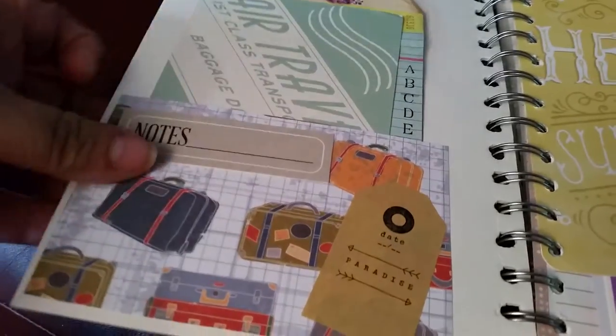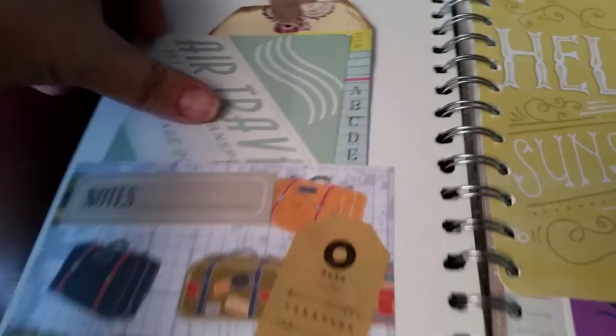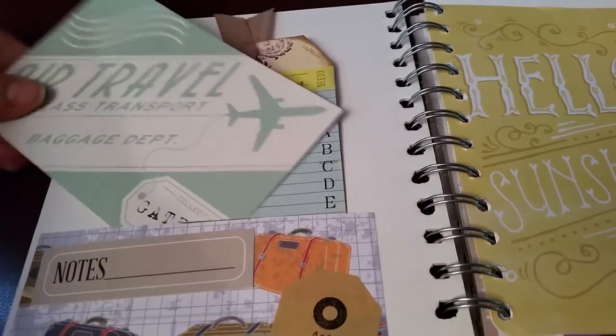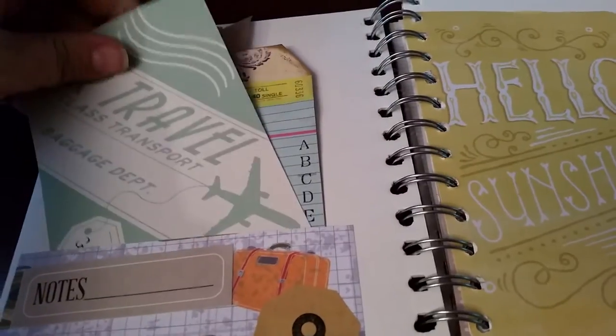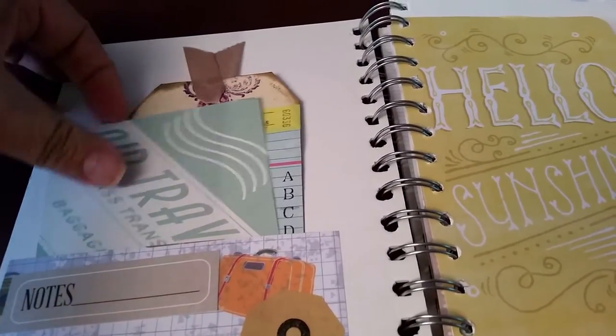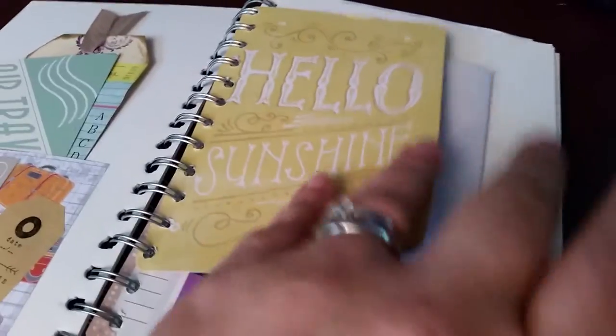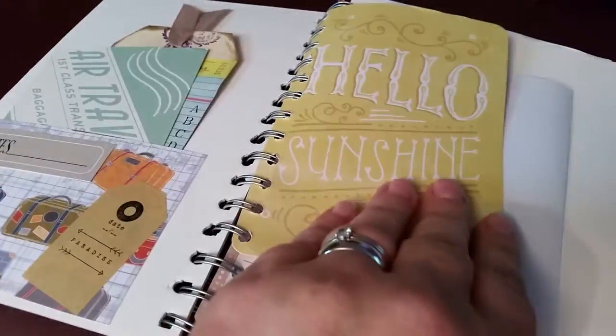So inside then, I've made myself a little pocket, and that's October Afternoon paper as well again. I've made a tag there, and also this is like a fake boarding card really, so I've popped that in there to write on the back of. That's a Paper Mania one. This I think I was gifted. I feel it's a Project Life card, but I can't tell you who makes it, I'm afraid.